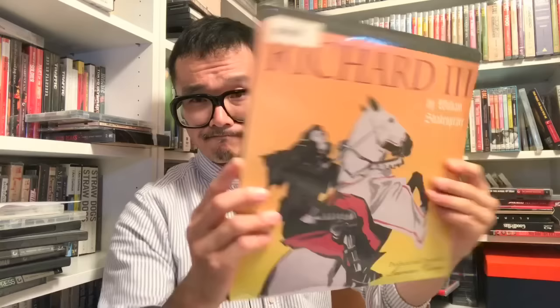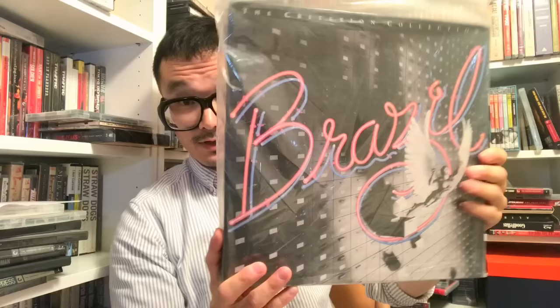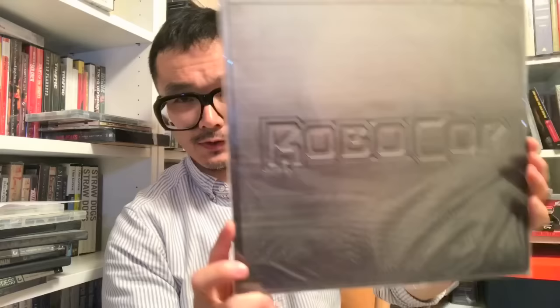Number 190, Richard III. Number 191 has no title. So let's move to number 192, The Silence of the Lambs. Numbers 193 and 194 don't have any titles, so let's move to number 195, The Makioka Sisters. Number 196, Brazil. Number 197 doesn't have a title, so let's move to number 198, RoboCop.